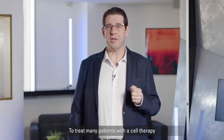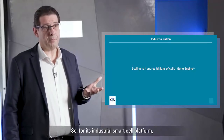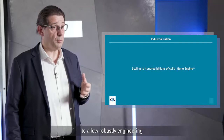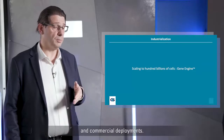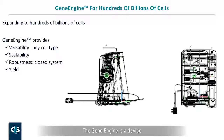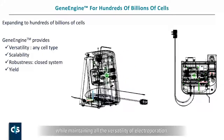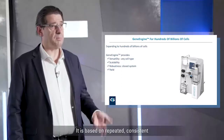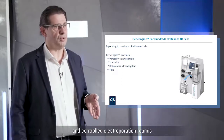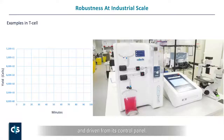To treat many patients with a cell therapy may also require addressing larger cell numbers. So for its industrial smart cell platform, Cellectis developed the gene engine to allow robustly engineering hundreds of billions of cells in a GMP process to support clinical and commercial deployments. The gene engine is a device designed and built by Cellectis to expand yield while maintaining all the versatility of electroporation. It brings further scalability and the robustness of a closed system. It is based on repeated, consistent, and controlled electroporation rounds performed in a single chamber within a short time.